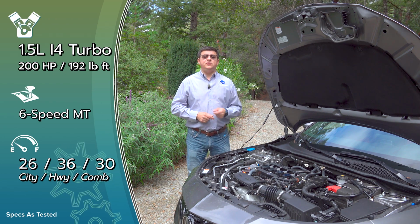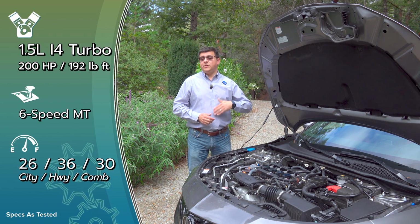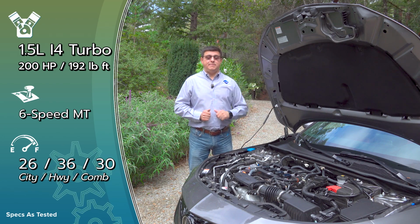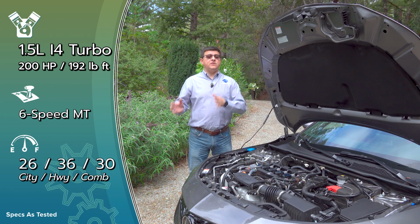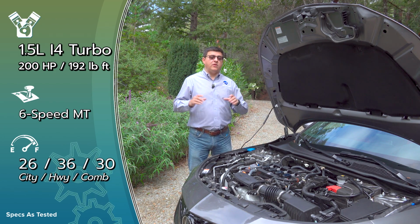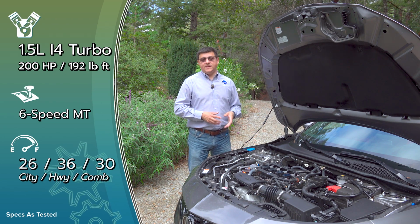Under here, it produces 200 horsepower and 192 pound-feet of torque, versus 221 horsepower in the base Mercedes, 228 in the base BMW, and pretty similar base figures in the Audi A3, 201 horsepower there. But all of the European competition produces significantly more torque over a much broader RPM range. So all of the European base competitors are going to be faster than this.